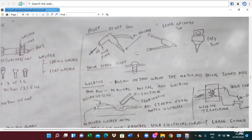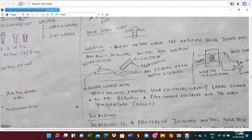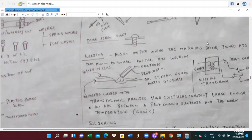So we also utilize the rivet. So this is a rivet gun. With the rivet gun, we utilize the rivet. So this is the temporary connection. For the permanent connection, we have to utilize the welding machine. The fusion method, where the material is being joined, they are using the fusion method.